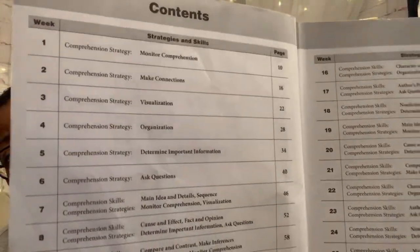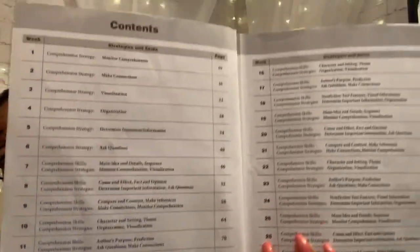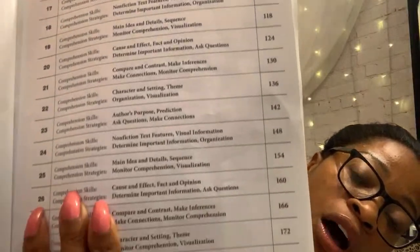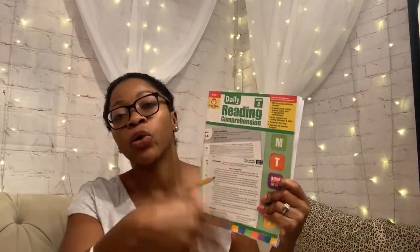Y'all see that? So this gives you talking points as an educator. You'll start to know about, oh, sequencing, author's purpose, cause and effect, things like that. So this is good for you as well. And then it walks you through how to go through the week. Just 1 page a day. An apple a day keeps the doctor away. A page a day keeps the dum-dums away. Okay, so that's reading. Science.